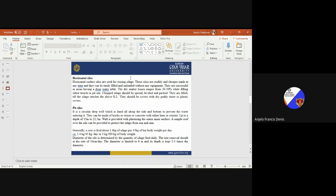Next one is horizontal silos. Horizontal surface silos are used for storing silage. These silos are readily and cheaply made at any time. They can be easily filled and unloaded without any equipment. They are successful in areas having a deep water table. The dry matter losses range from 20 to 30% while filling either trench or pit silos. Chopped silage should be spread level and packed. They are filled till the silage reaches above ground level, and they should be covered with dry paddy straw or plastic cover in order to minimize water leakage, especially during rainy season.